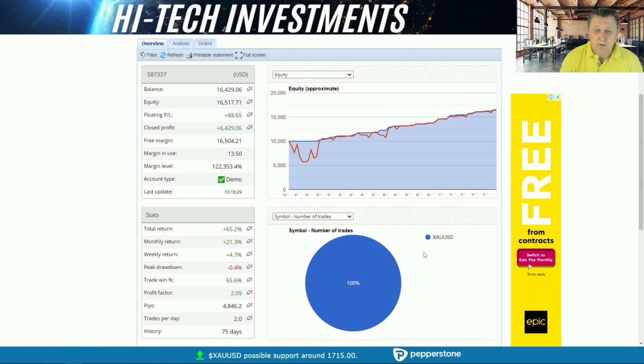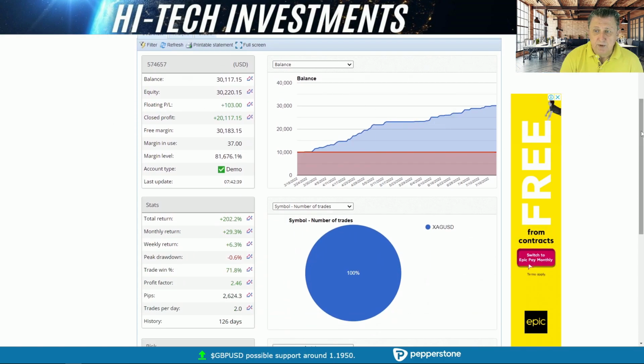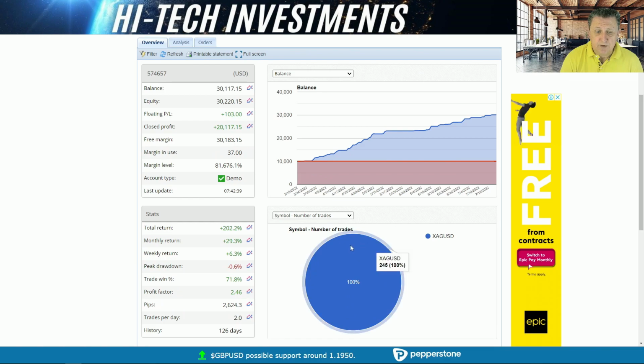So going forward, if we do that together with the silver, so we set this one up, and you can see also for the silver part, it has a longer range. So we've been trading this one for 126 days. And what you'll see here is we started off also with 10,000 on the live demo account. It's past 30,000 now. So already done 200%, and close profit, yes, 20,000 plus here.